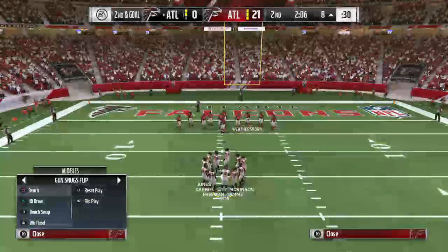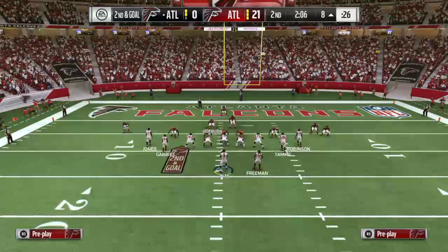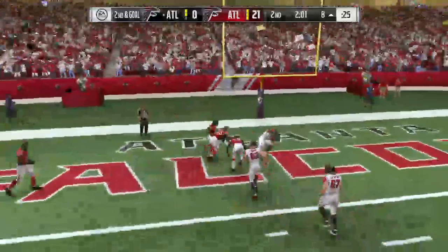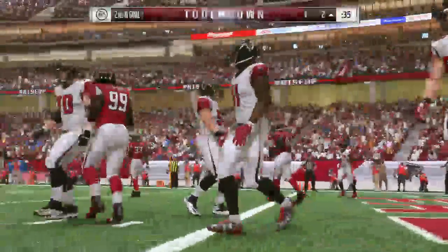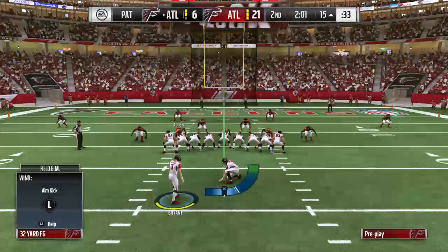And the eighth play on this drive coming up. Ryan will throw again. Steps away to his left. And that is caught. Touchdown, Falcons. Julio Jones. A 7-yard touchdown grab. And the Falcons cut into that lead.